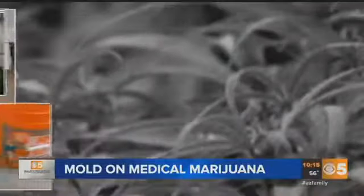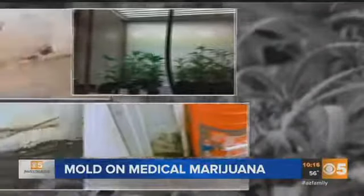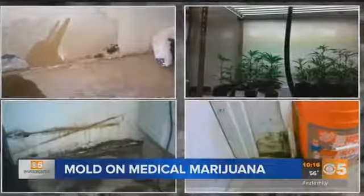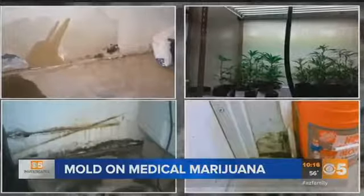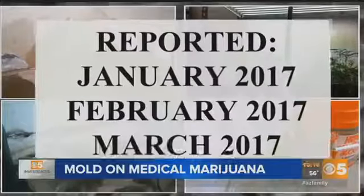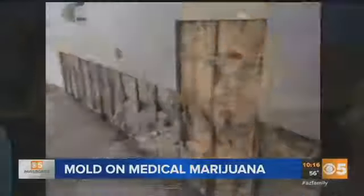Padilla was a security guard. He started snapping pictures and filing reports with his supervisors in January. Mold outside grow rooms, streaks of condensation on the inside. He reported mold again in February, then again in March. Can we get an update on where we're at with this? And then it would be crickets, no response, no update. And as I would walk around, I would notice these problems weren't fixed. These problems were getting worse.